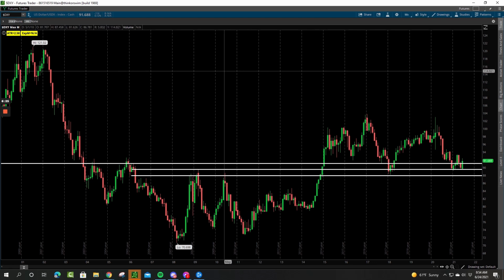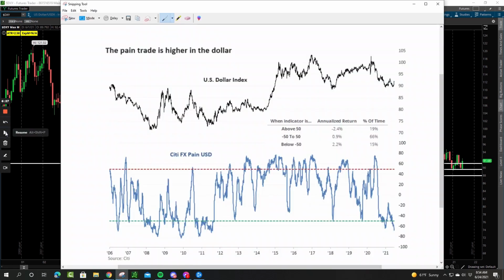The majority of traders are actually bearish and negative on the US dollar at this point in time. And this is one of those indicators where a very high percentage is, meaning more than 50% are actually on the short side. And this has been one of those market environments where below 50%, the annualized return of the US dollar is over 2% to the upside. And it's a rare occurrence. It only happens about 15% of the time. The majority of the time, the market is in between that negative 50 and 50 zone.